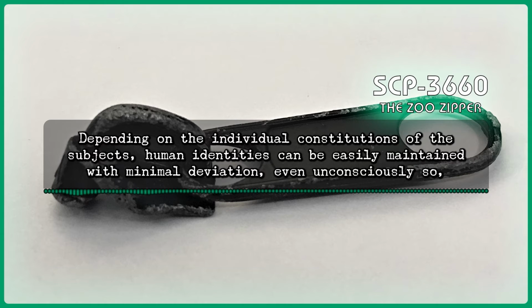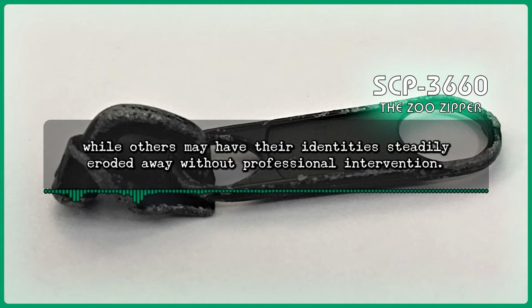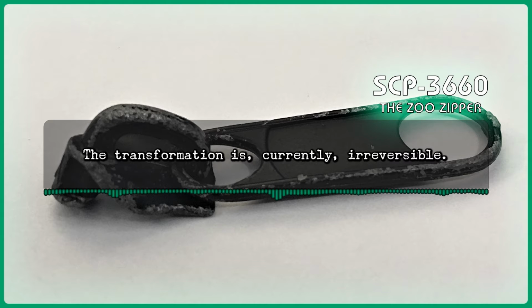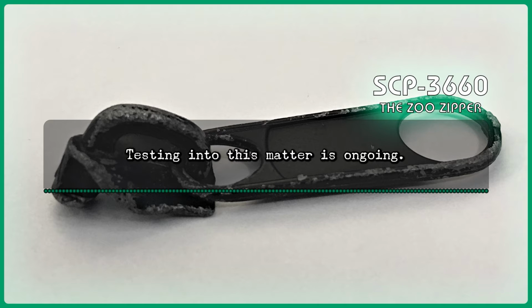Depending on the individual constitutions of the subjects, human identities can be easily maintained with minimal deviation, even unconsciously so, while others may have their identities steadily eroded away without professional intervention. Currently, the change in diet and mating urges are reported as being the most difficult to resist, according to 94.7% and 59.2% of the cumulative subject pool, respectively. The transformation is currently irreversible. Testing into this matter is ongoing.